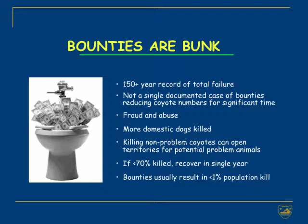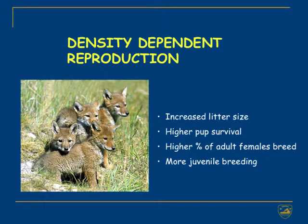And it ends up being a lot of domestic dogs killed. When folks have that money idea, they just start shooting without looking real good. So bounties are not worth it.